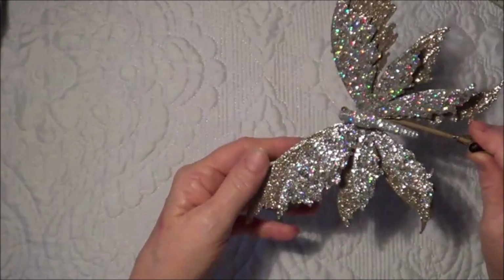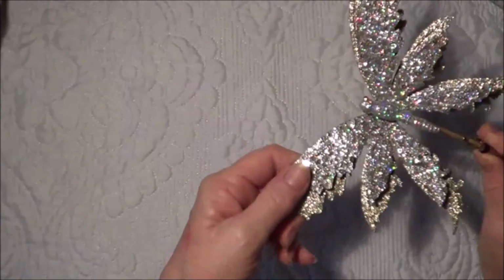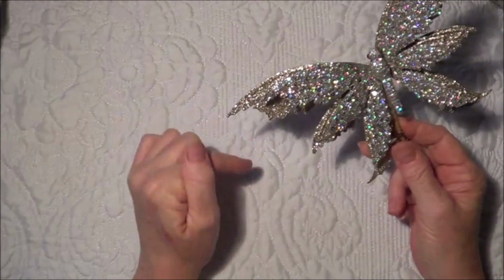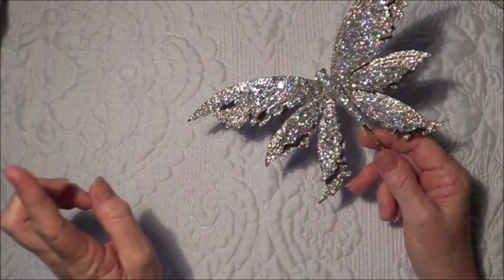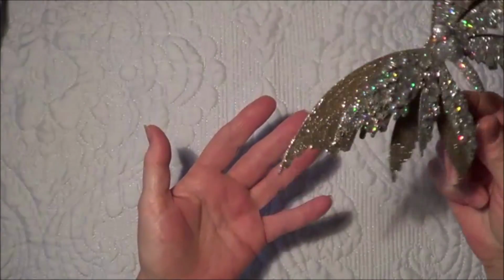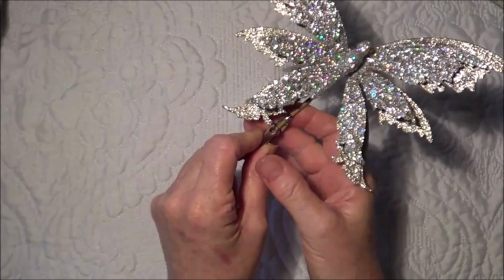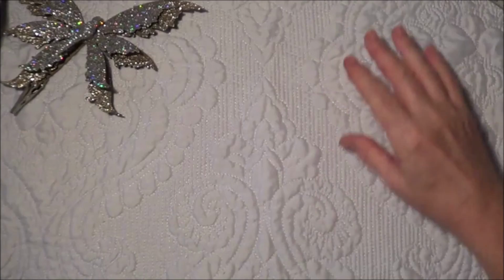Maybe a little bit of glue and that would be alright, but I quite like that you can put them in any direction. But I thought above my window I have a valance, and I'll show you that at the end of the video. And I want to put some flowers above the valance, and a couple of these would be really pretty in it as well, I think. So I got 4 of those, so that was what, $3 for the 4 of those, being half price.